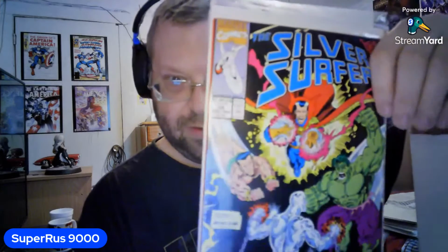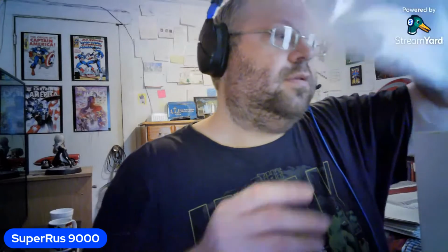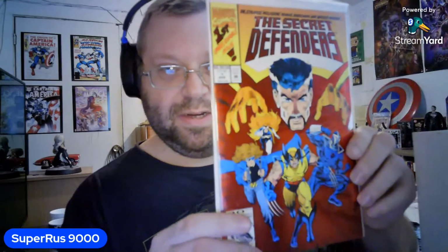Got issue 58. Got issue 70. I got the Secret Defenders issue 1. Always love this cover, man. I've always been a sucker for these chrome type shiny covers. Still to this day, I love them. And I've got issue 2 from that series.